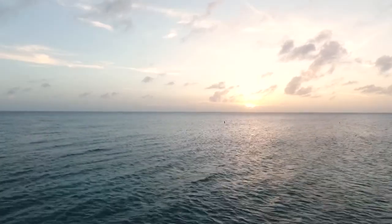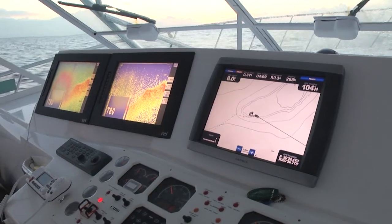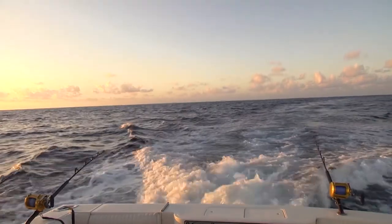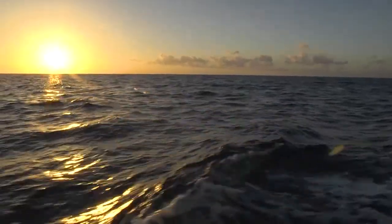And the goal for this trip was to go about 80 to 90 miles offshore to Pickle Bank. We left for Pickle Bank at about 10:30 at night and arrived there as the sun was coming up. And it was a pretty good day. It wasn't too rough. There were some waves out there and some wind, but it wasn't really that bad. We thought it was gonna be a little worse. And we were gonna go for tuna, dolphin, and possibly marlin.